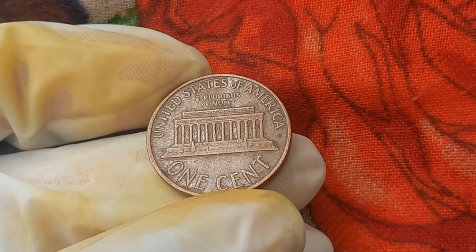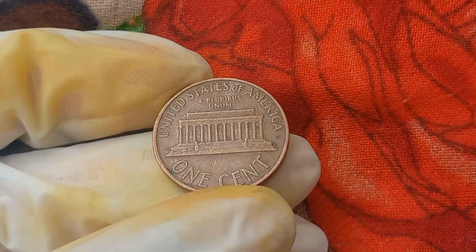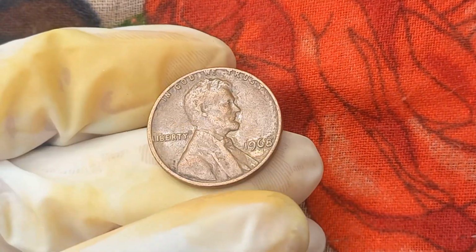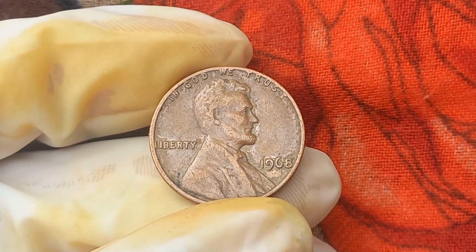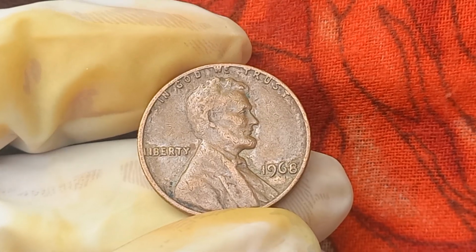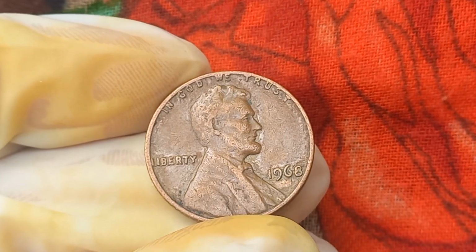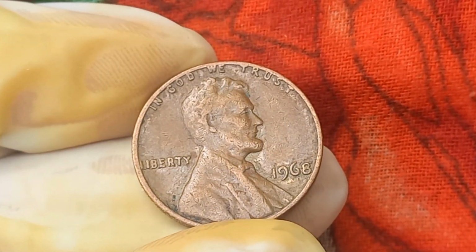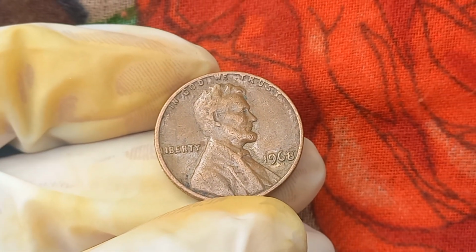Now, you might be thinking, so what? It's just a coin with no mint mark. But hold on a second. This isn't just some cool little quirk. It's the perfect storm of rarity, timing, and demand that makes this penny worth $1.3 million. In fact, only a few of these rare 1968 no mint mark pennies have been discovered in circulation, which makes them extremely valuable to collectors.